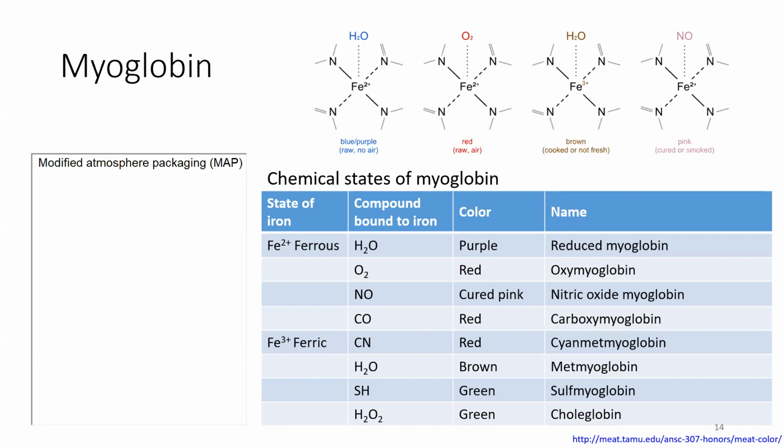And so modified atmosphere packaging is usually going to have elevated oxygen. So, kind of instead of 20% oxygen, it would be 30 or something higher than 20. To keep that oxygen there, or that oxymyoglobin, for longer. And then there's other gases there. This is just a filler gas, nitrogen. It's not going to do anything. It's just going to take it up to 100%.